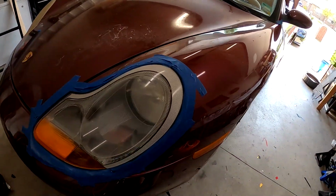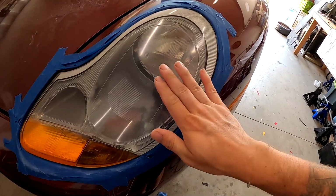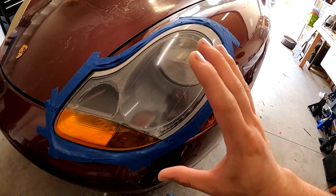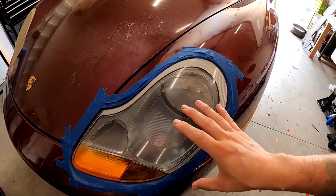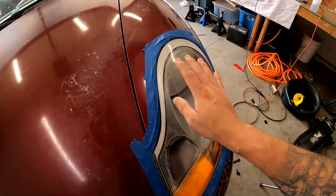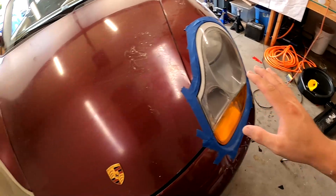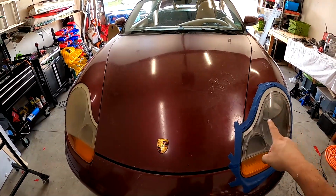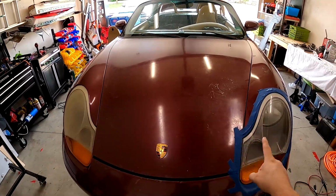All right, the headlight is done. Check this out. It's still, like I said, a little hazy, but it's from the inside. It's so close to being perfect that I think I'm just going to keep it how it is. Look at that, from that to that.